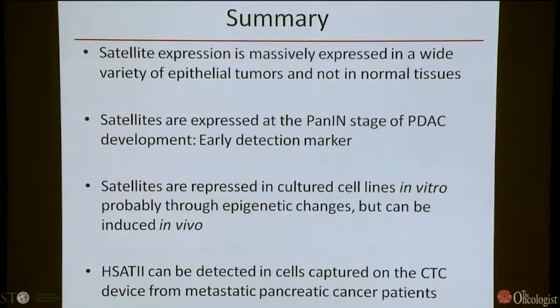So the bottom line is satellites are expressed in massive amounts in a wide variety of epithelial tumors, but not in normal tissues. They're expressed at a very early stage in tumorigenesis, indicating that they could be an early detection marker. And if you have a blood-based one, then you have a blood-based screening test.